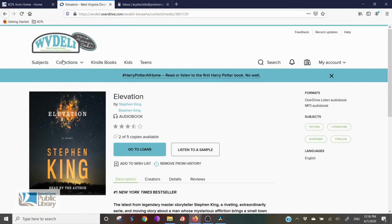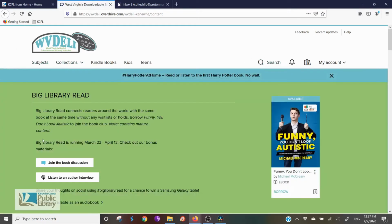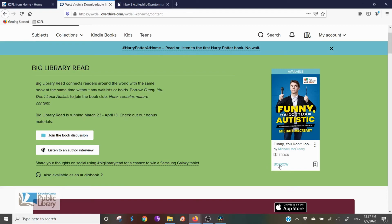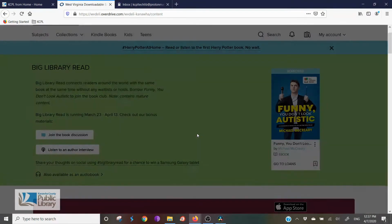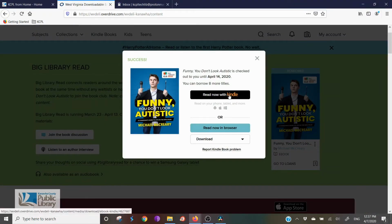Now, in this case, since I mentioned Kindle, I'm going to just step back here, and I'm going to choose our big library read, as there is currently no wait on this title. I just simply press the borrow button, going to again change this to 7 days and borrow, and I can use the read now in Kindle option to have the book sent directly to my Kindle instead. This will have me go through Amazon and choose the device to send it to.